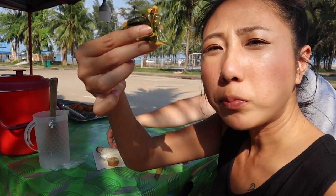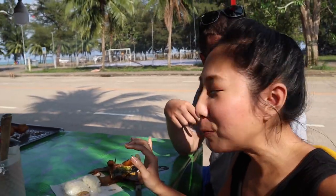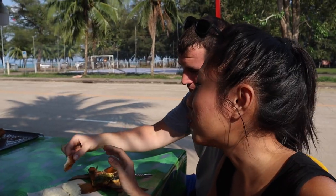Oh, there's some vegetable down there. Kevin said this is the best chicken, the best chicken in Thailand so far.